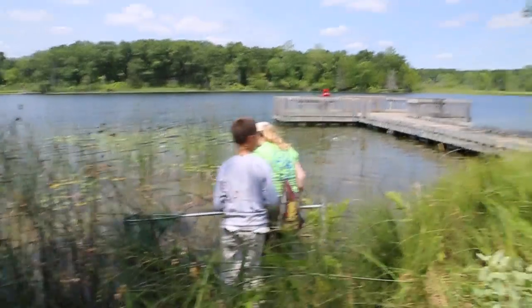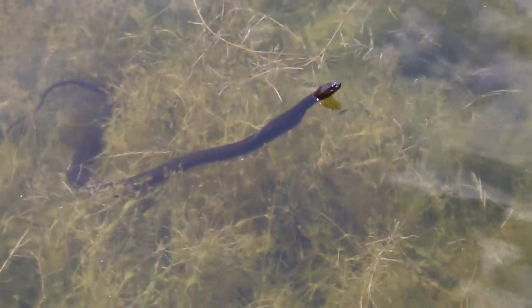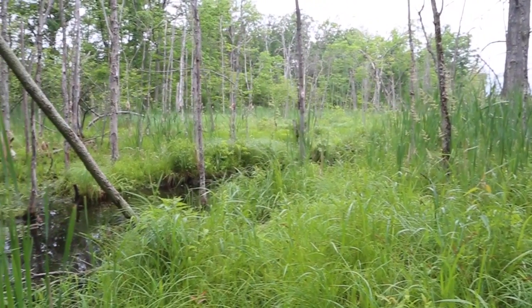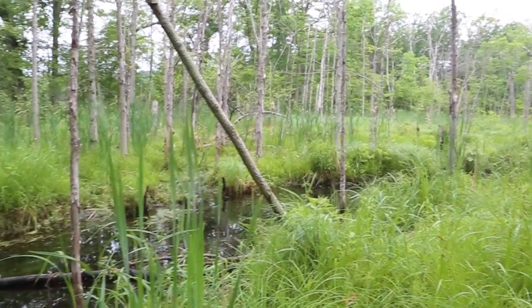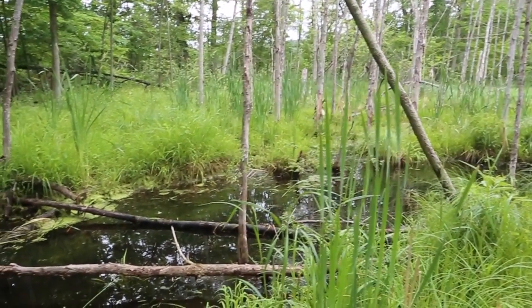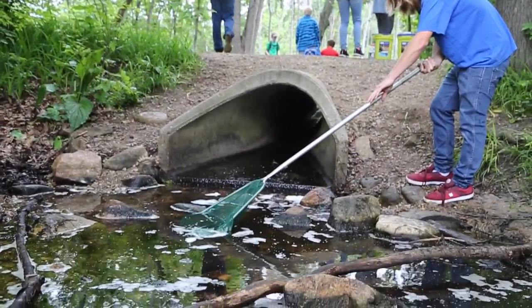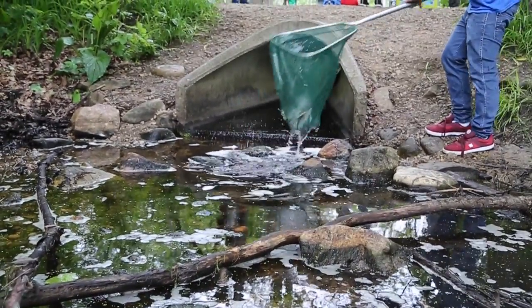Once we had all had the opportunity to check out this big water snake, we decided to let it go and be on our way. After leaving the shoreline, we decided to make our way down to the little creek. We had already caught quite a few water snakes over the last couple days, so we were really hoping to find some different animals. But wouldn't you know it, the very first thing we catch there is another northern water snake.